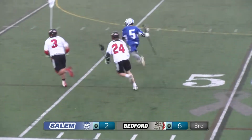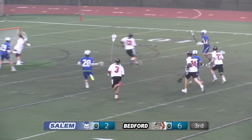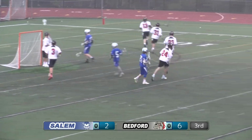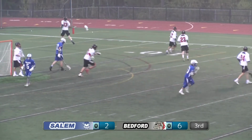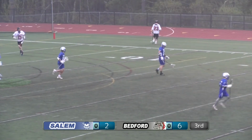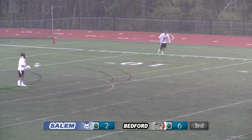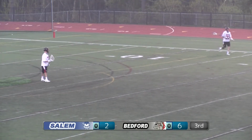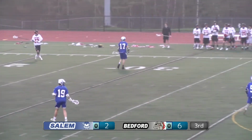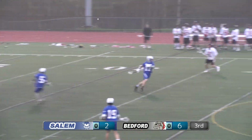Now Eli Lum picks it up and does a great job to avoid 2 Bedford defenders. Transitions, looks for Ferentz on the backside. Unfortunately, they can't connect. Ball out of bounds. It's going to go to Bedford. That was a great handle by number 5, Eli Lum, for the Blue Devils side. Definitely had a lot of pressure against him. He was able to run around. Unfortunately, couldn't connect on that pass there to number 17, Michael Ferentz. Would have definitely been a goal.